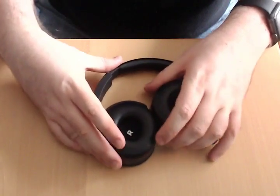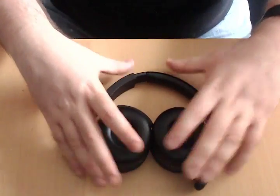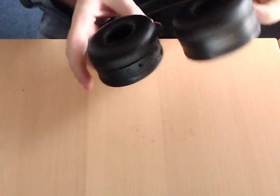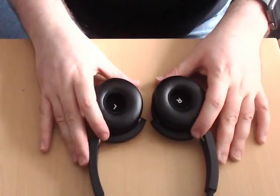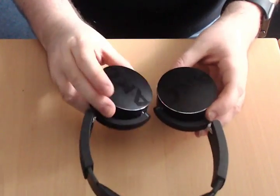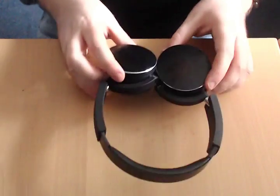So there you go, the AKG Y50BT. If you like the look of these but you don't want them in Bluetooth, then you can just knock the BT off, and you can get the AKG Y50, just the Y50, and they're exactly the same. I may be wrong, but I suspect the controls probably aren't on the headphones if you get them, because you don't tend to have that.